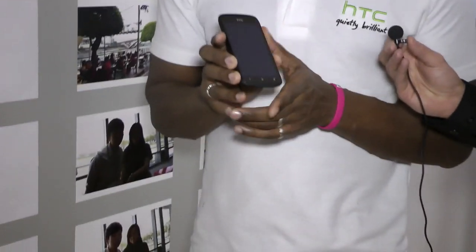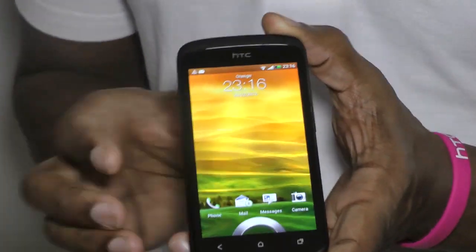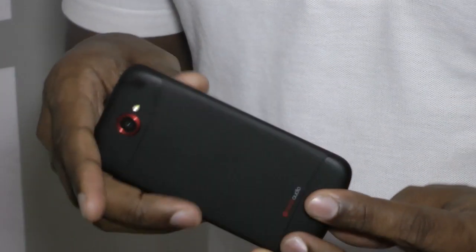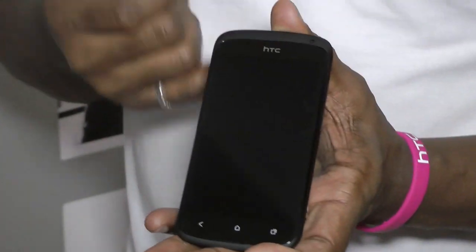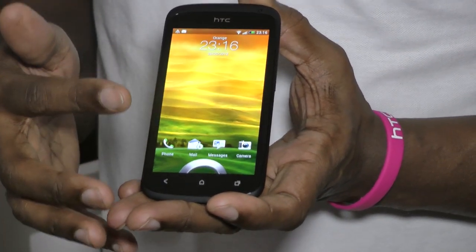So this is the HTC One S, one of the newest handsets on our range. So you've got a 4.3-inch screen. It's Super LCD2. As you can see, the form factor is just under 8mm in thickness as well. Has an 8-megapixel camera on the back. Still has the Beats audio on the front. It has a 1.3 camera on the front as well. Some new features on the handset within Sense 4.0.